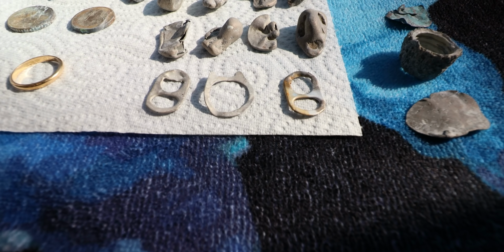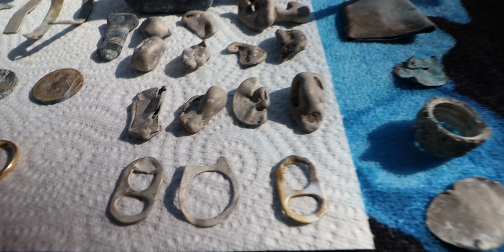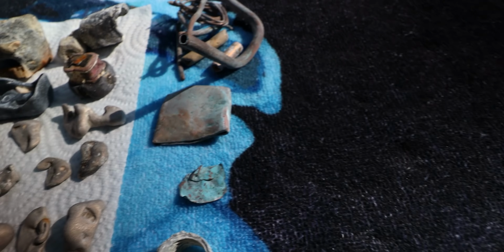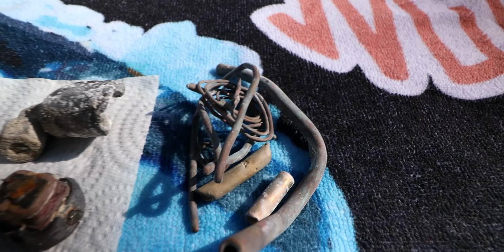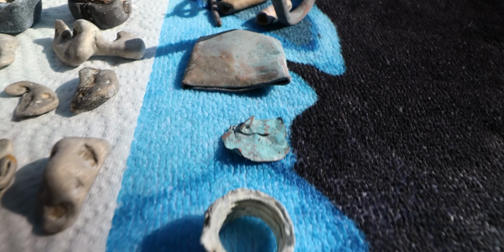All right guys, I'm gonna start with my trash finds. I found a couple of pull tabs and a bunch of aluminum pieces. This is not even all the aluminum I found. I threw most of it out already. Next, I have a lot of copper wire, tubes, flat pieces, and things like that.